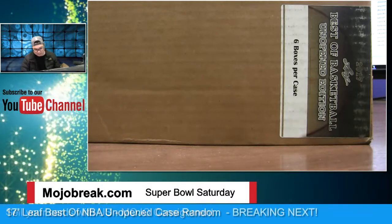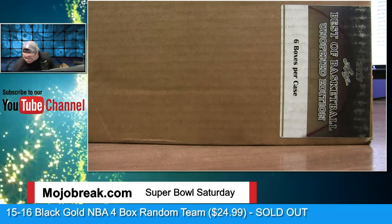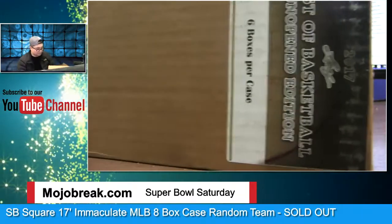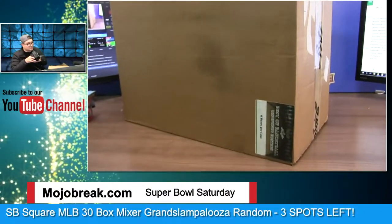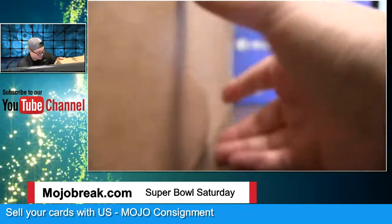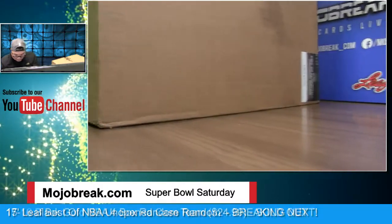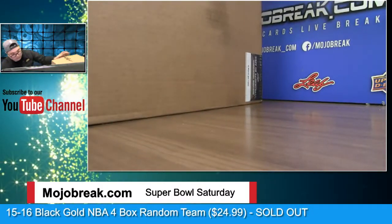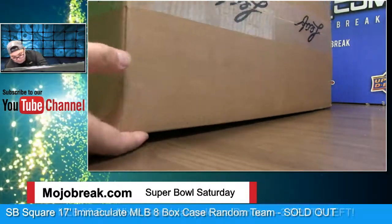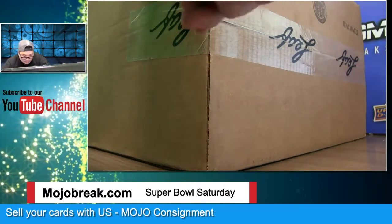And yeah, this is a big case. Let me figure out how we're going to open this here. I'm definitely going to number the boxes. You'll see when I open it. That's how big the box is. Yes, sir. Let's go ahead. I think I had the camera. Oh, if the HDMI cord will reach up this way.